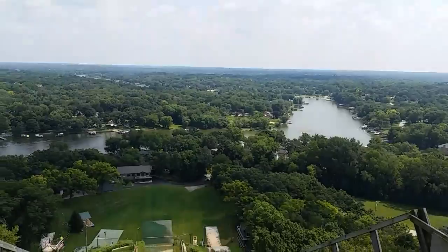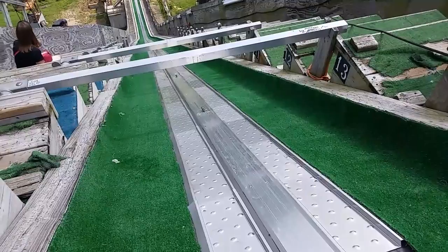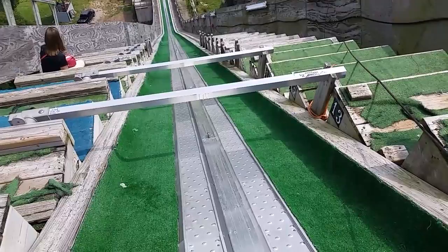Well, we just replaced the tracks this year, this summer. These are steel tracks. They were ceramic. They've got kind of these bumps on it to separate the ski from the plate, so it creates less friction and it slides faster. The track is hosed down to keep it slick, same as the landing hill.